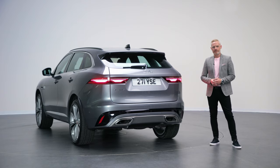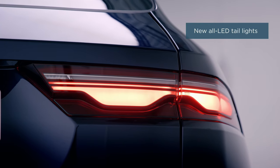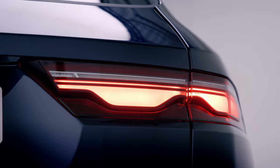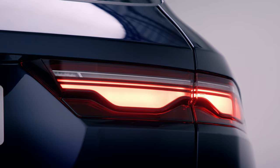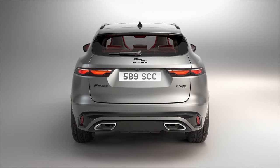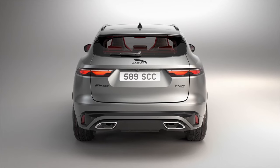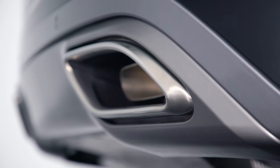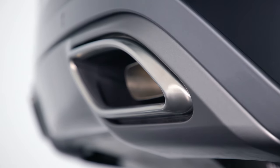At the rear of F-Pace, the first thing you'll notice are these new rear lights. They are all LED, and they introduce our chicane graphic that you'll have seen on I-Pace, but now with sculpted 3D light lenses. Again, tech is enabling us to deliver a memorable signature, important for the nighttime presence on the road. The new tailgate and new rear bumper also serve to accentuate the visual width of the vehicle. This includes integrated tailpipes on our models with the larger engines.